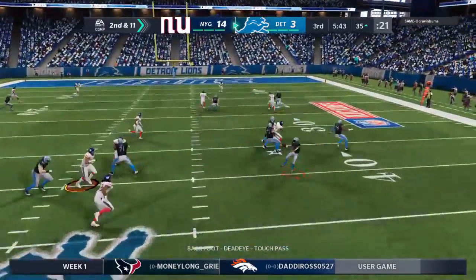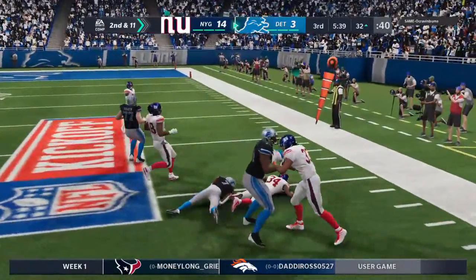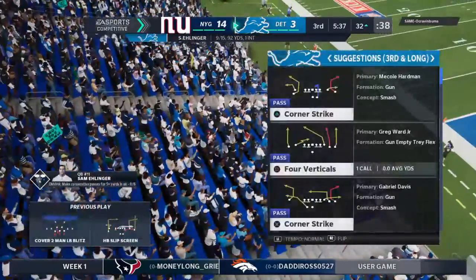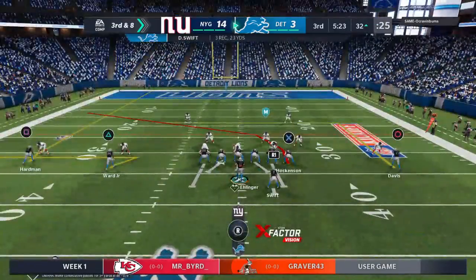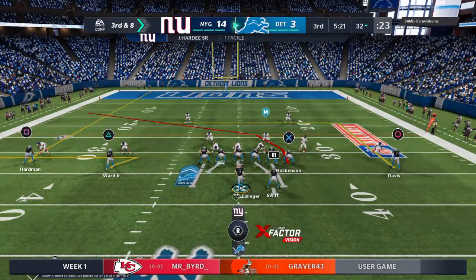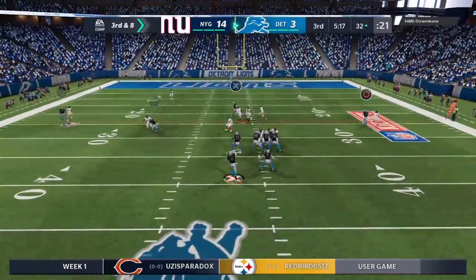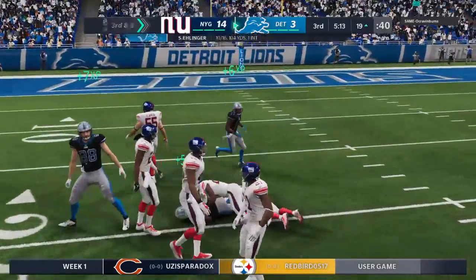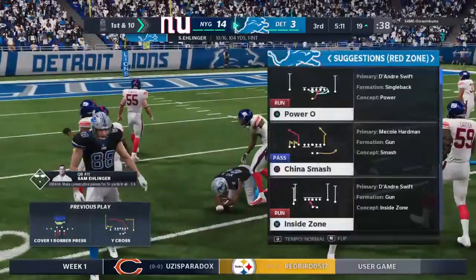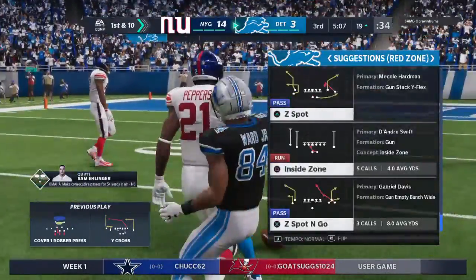Back to throw here. They'll try and set up the screen to Swift. And give him 3 on the screen. He couldn't break free, and it's 3rd down. So many things have to come together just right for a screen pass to break for big yardage. The blocking, the timing of the pass to the runner, everything has to fit together just right. But on that play, the defense was able to disrupt things and hold it to a short game.